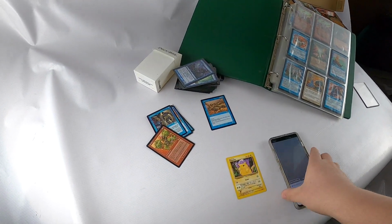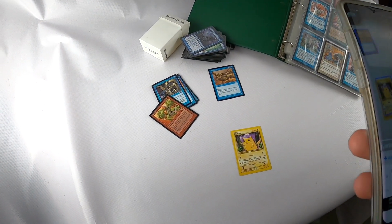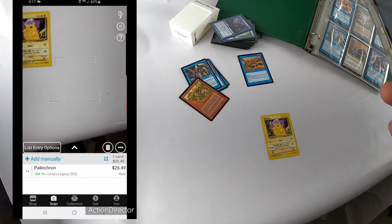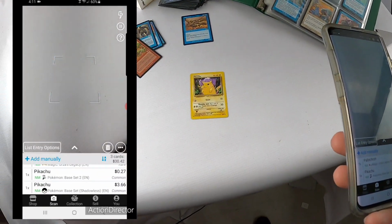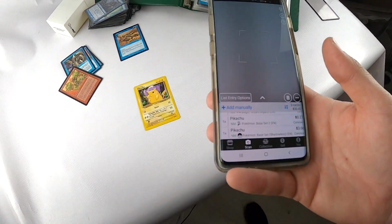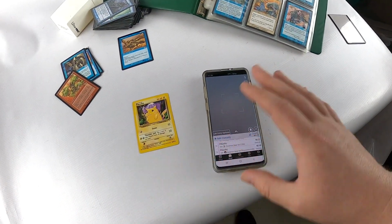So this also scans Pokemon cards. And what I want to show you is, whoa. It keeps scanning this card right here that's worth 26 bucks. So I'm going to scan this Pikachu, and it's worth $3.66. But it doesn't really pick up the right thing. So some of the times this doesn't pick up the right card.